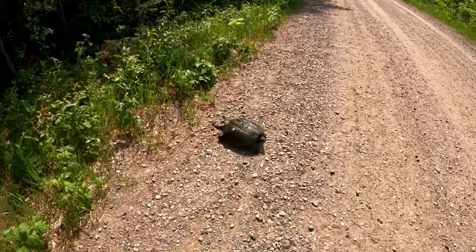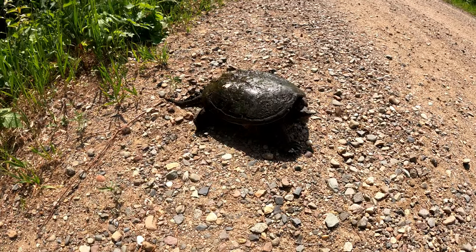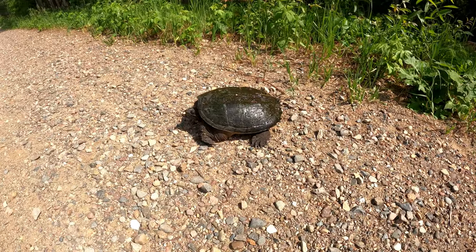Snapping turtle, buddy, not gonna mess with you. Look at him, look at me. Thing looks prehistoric. Oh, he's looking at you. Oh yeah, he'll snap. Snapping turtle. Sure. I'm not getting too close to him.